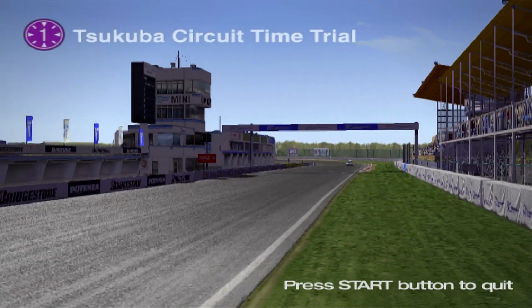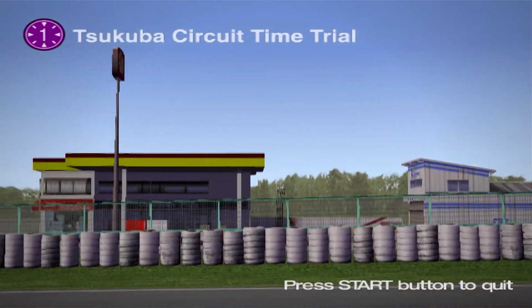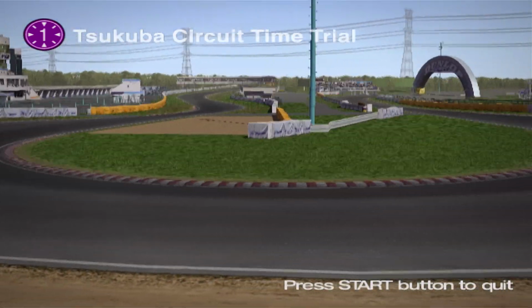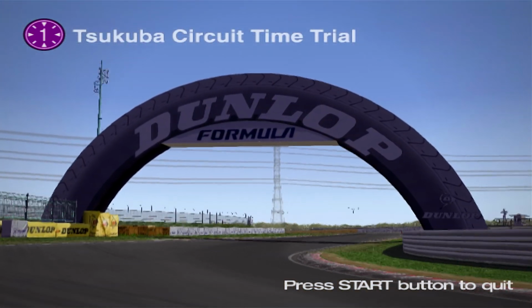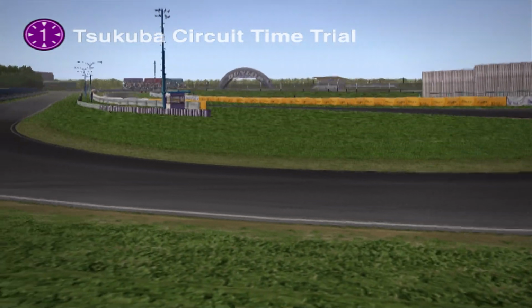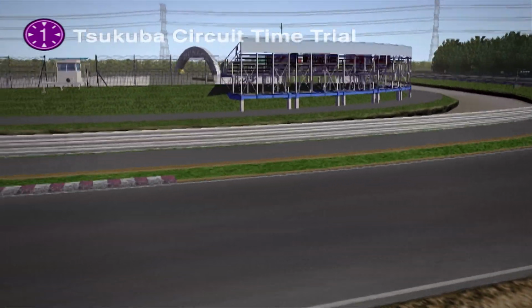Welcome to lesson 37. Well, now you've come to the last section of the bonus lessons, offering the ultimate challenge. Starting with this lesson, you'll be racing all-out time trials on all of the tracks you've trained on so far. You have only one lap, so use your full repertoire of techniques to negotiate the course as fast as you can. The first track is the race circuit at Tsukuba in Japan.